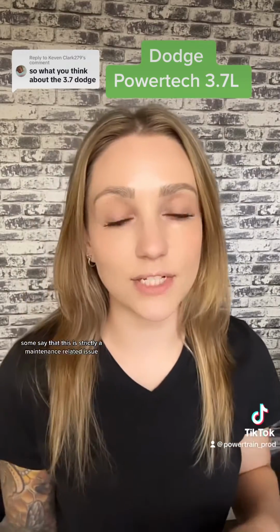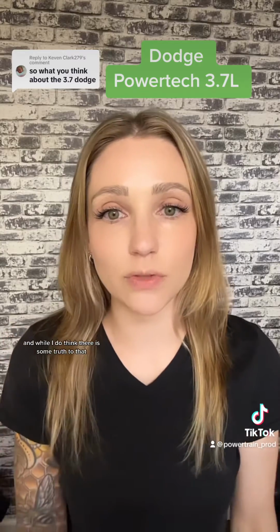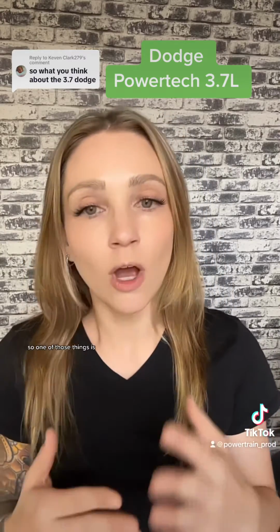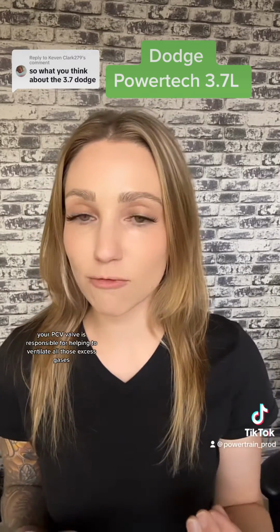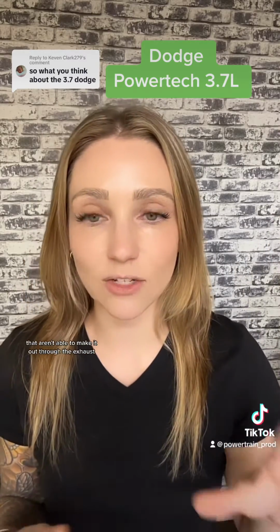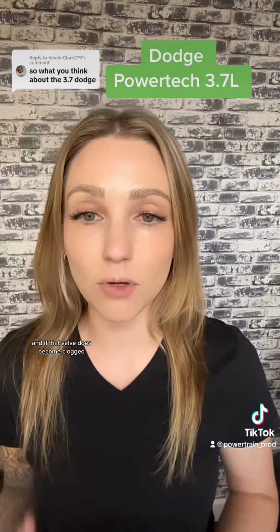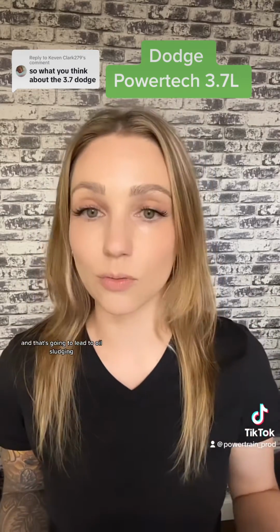Some say that this is strictly a maintenance related issue, and while I do think there is some truth to that, there are other things that do cause oil sludging. One of those things is to pay attention to your PCV valve. Your PCV valve is responsible for helping to ventilate all those excess gases that aren't able to make it out through the exhaust. And if that valve does become clogged, nothing will be able to circulate through it, and that's going to lead to oil sludging.